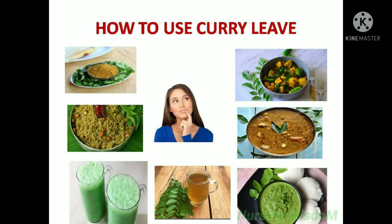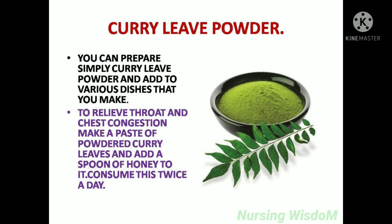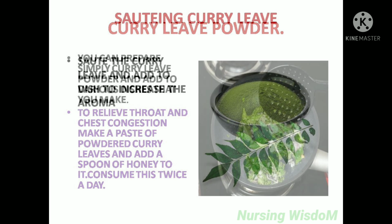How to use curry leaf? You can eat curry leaves as fresh. Consume 8 to 10 fresh curry leaves every night or morning on an empty stomach, especially to keep diabetes at bay. You can prepare simply curry leaf powder and add to various dishes that you make. To relieve throat and chest congestion, make a paste of powdered curry leaf and add a spoon of honey to it. Consume this twice a day.